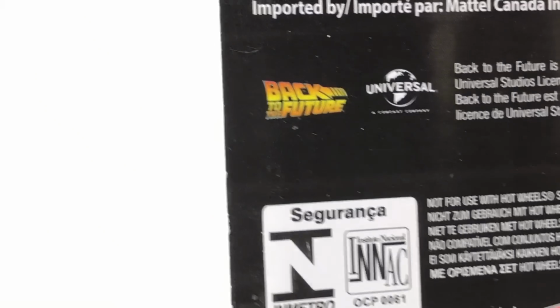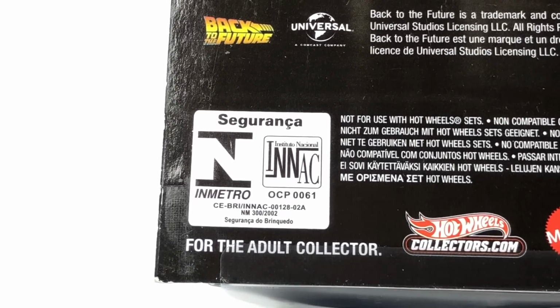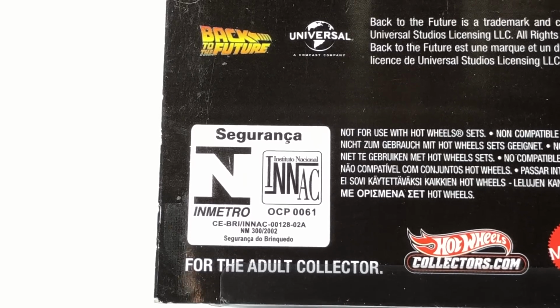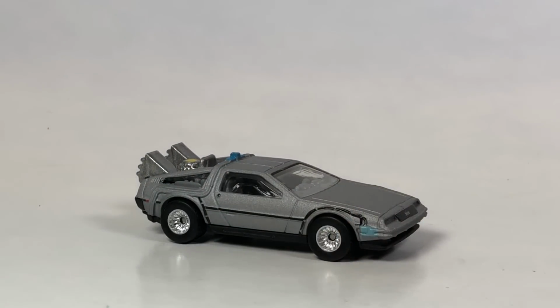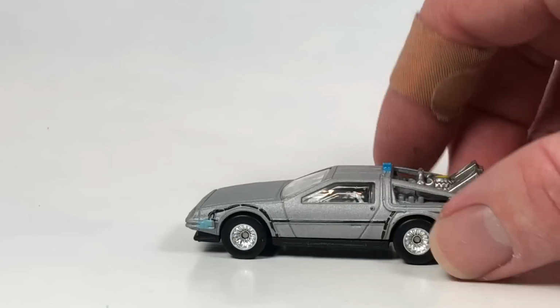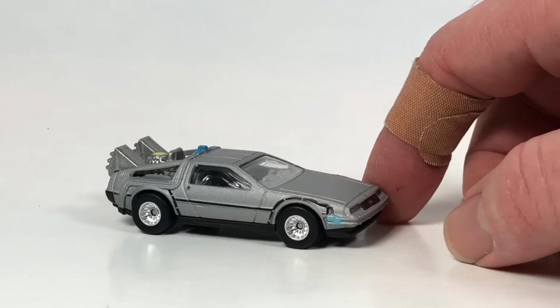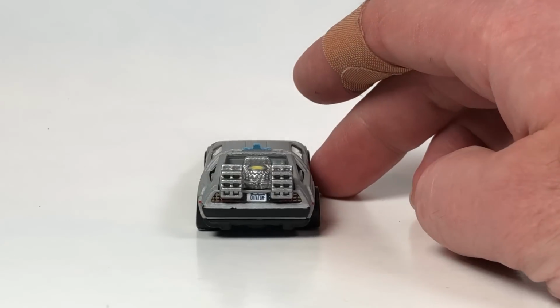Here's the Back to the Future time machine from the original Retro Entertainment series. These came out, where is the date? Pretty sure this is the original release, so it's 2012. Go ahead and open it up. And there it is. So I believe this is the original release of this time machine, and it's interesting because it is painted gray, or painted silver, I guess, when the other ones are going to be Zamac, the more common one.